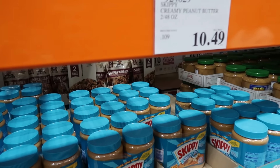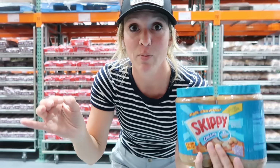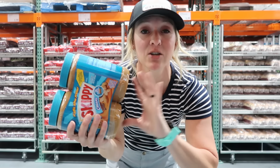So if you're going for long-term food storage, you need to keep that in mind. An all-natural peanut butter is definitely going to go bad quicker than this. And I would say at the most, you're looking at 2 years max.